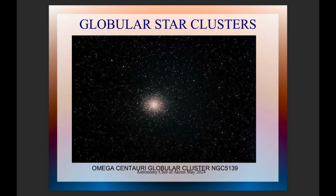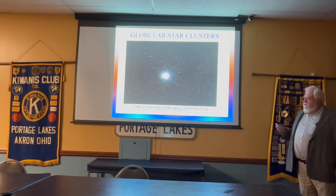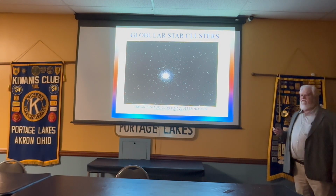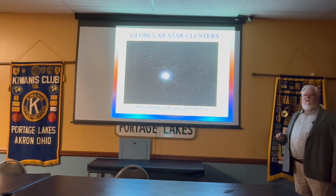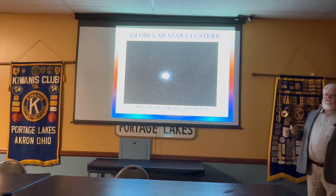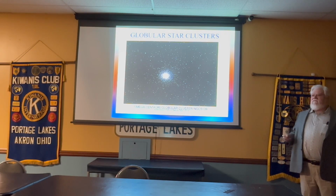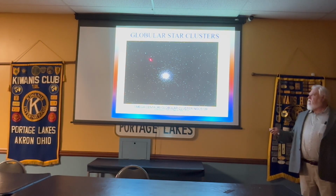Globulars are different. Globulars all formed at about the same time. All the stars in a glob are about the same age, about the same size, and about the same temperature, which means they're about the same color. And scientists love that. If they're trying to study a star, they have to get a spectrum from it, and there has to be a certain brightness for it to be enough light to get a spectrum out of. But in a glob, all the stars are the same.